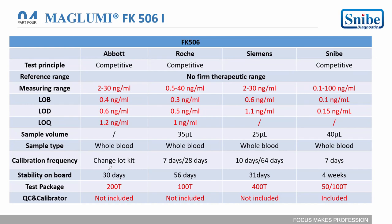That's why we need to pre-treat the whole blood with some reagent to remove these drugs, the immunosuppressive drugs, from the human blood. If you talk about the calibration frequency, a change in the lot and after 38 days, 7 days, 10 days and 64 days are recommended by Siemens and Roche. Our onboard calibration stability for the first generation was 7 days. Stability on board was 30 days, which is equally good compared to the others, except Roche, which has a 56-day claim for the onboard stability of that reagent.